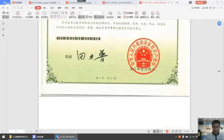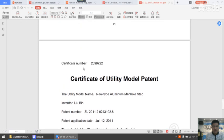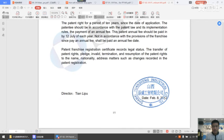We also translate it into English. You can see the utility model name is new type aluminum manhole step, and the certificate number is 2099722. We also got it on February 8, 2012. Yes, this is a patent certificate for you all.